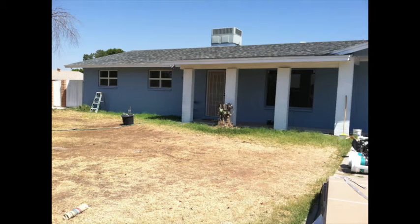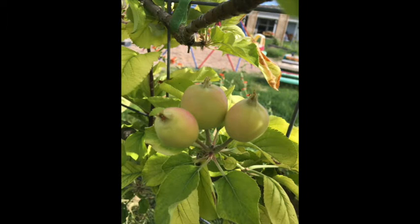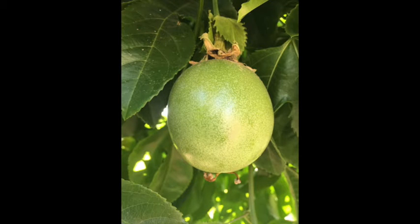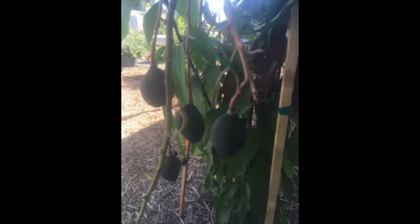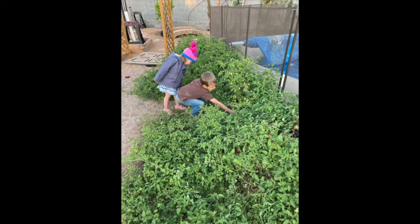5.5 years ago, we moved into this house, which was pretty much a bare lot with a house on it. We now have over 40 fruit trees on our property. We have everything from the normal citrus, peaches, apples, mulberry, to more exotic things like passion fruit, papaya, mango, bananas, and so much more. Our dream was to one day have lots of food for our family to snack on, as well as plenty to share with neighbors.